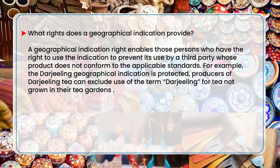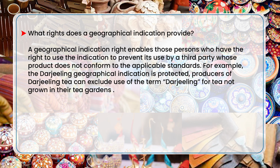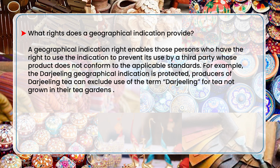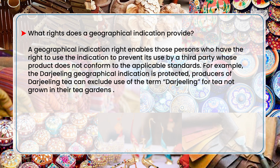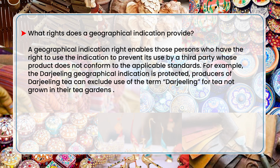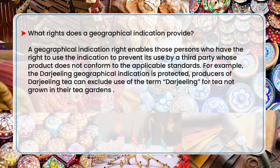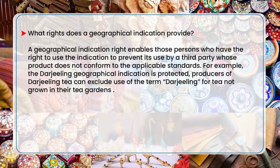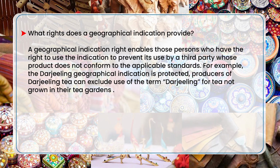A geographical indication right enables those persons who have the right to use the indication to prevent its use by a third party whose product does not conform to the applicable standards. For example, the Darjeeling geographical indication is protected. Producers of Darjeeling tea can exclude use of the term Darjeeling for tea not grown in their tea gardens.